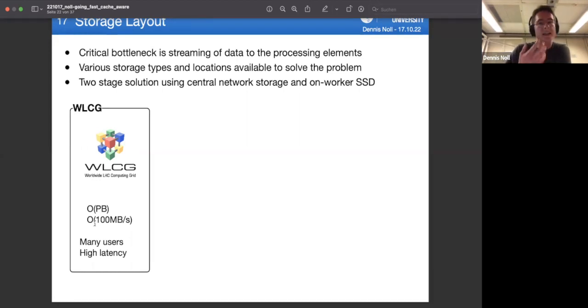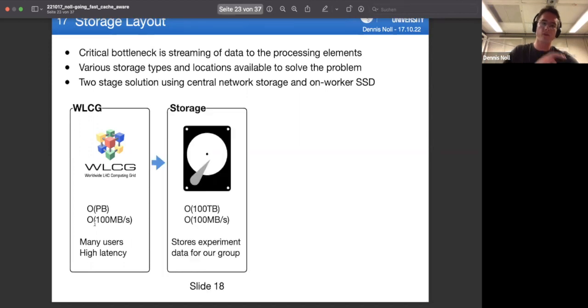We also have so many competing users in terms of access, and we have sometimes observed a very high latency to reach this data. Then from the WLCG, the data enters our network attached storage, and this network attached storage has a size in the order of 100 terabytes, and also the same read speed, because also HDDs. There we can store the experiment data for our group.